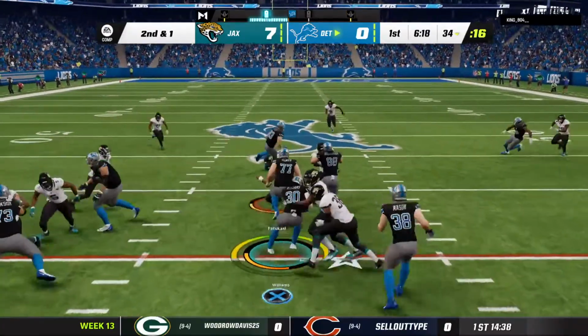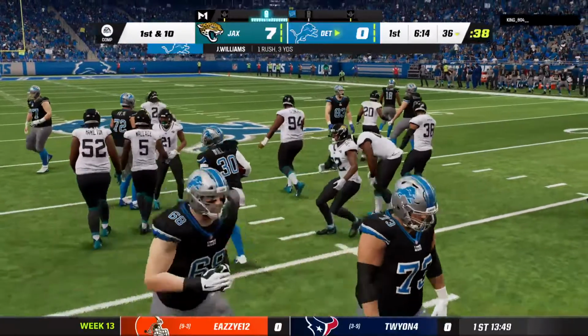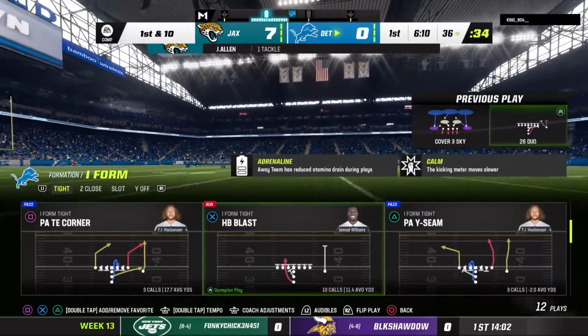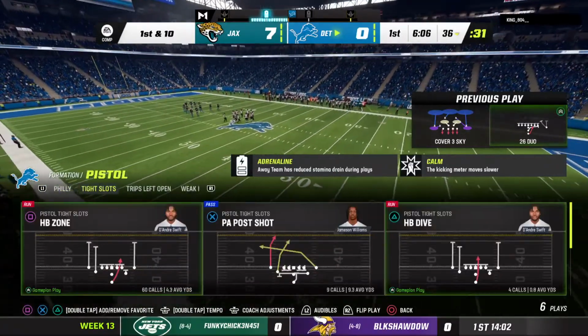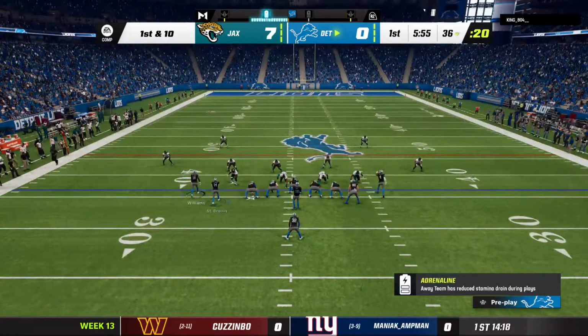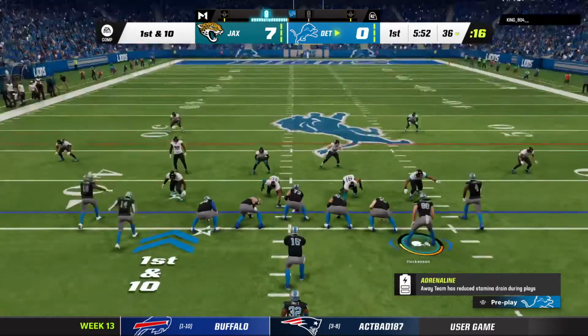The first carry now. This is Williams. They'll get 3 as the drive continues. It's a first down. The Lions at 7-4 on the year. They've been playing their best football of the year, winners of 4 in a row. And I thought that they played pretty well last week. Their execution, their discipline, their resilience, all on display in that victory.